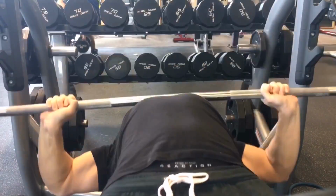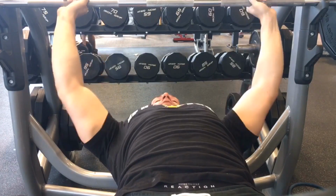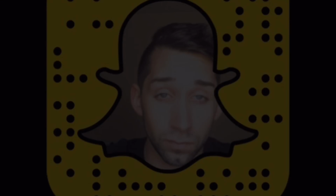But anyways, I start out with a bar always. I do about 10 reps with the bar, ish, around there, and then I go to one plate, so 135. I do a couple reps with that, usually around 10ish.